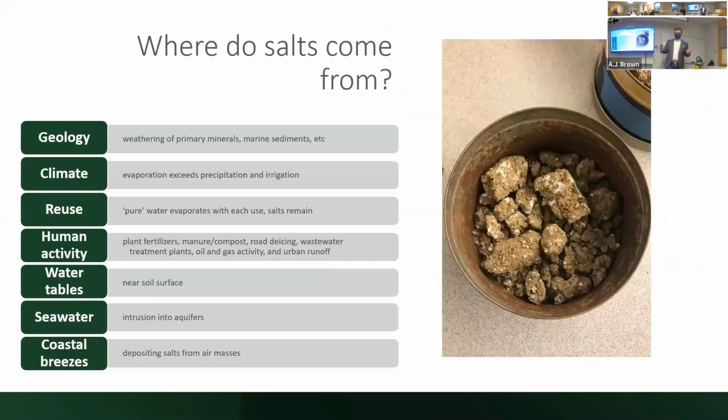So how did all this salt get there? Why is this an issue, and why do they exist? There's a couple sources of salts in our soil. The first one is the basics, geology. Salts are minerals, and they come from the weathering of minerals.